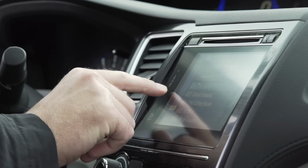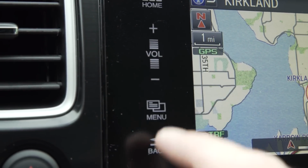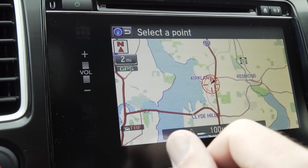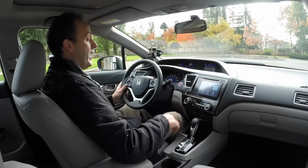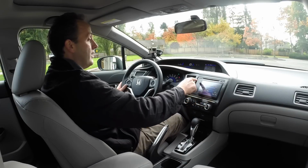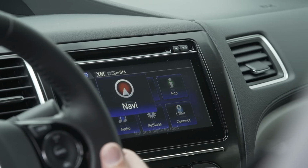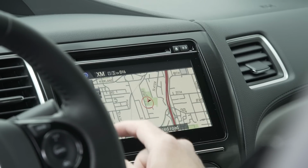It has very easy, clear, hard-programmed buttons along the left that illuminate and deluminate as they provide functionality. So right now I'm in the main screen where there's Navi, phone, info, audio settings, and link connect. Info shows economy, trips, all that stuff. I go back to home, nice little animation, go back to Navi, and it zooms in on a navigation system.